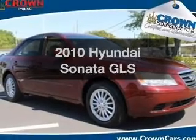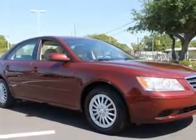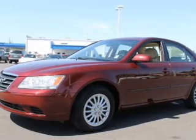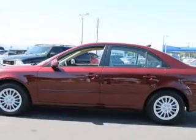2010 Hyundai Sonata. Travel the roads in style and comfort in this great vehicle with an efficient four-cylinder engine. The powertrain includes front-wheel drive that responds smoothly to its five-speed automatic transmission. Stand out from the crowd with premium wheels.